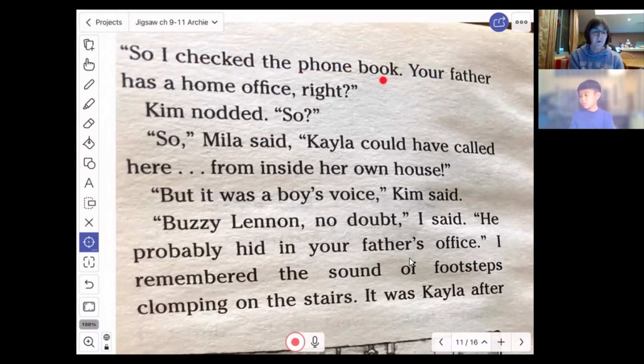So she looked in the phone book and she found out that Kim's father has a home office. So maybe he owns a business, or maybe he has a job where he can work from his house. And maybe in the house, he has a room that is his office, and he has his computer set up, and it's where he does his work. So maybe in the morning after he finishes breakfast, he says, okay, I'm going to work.